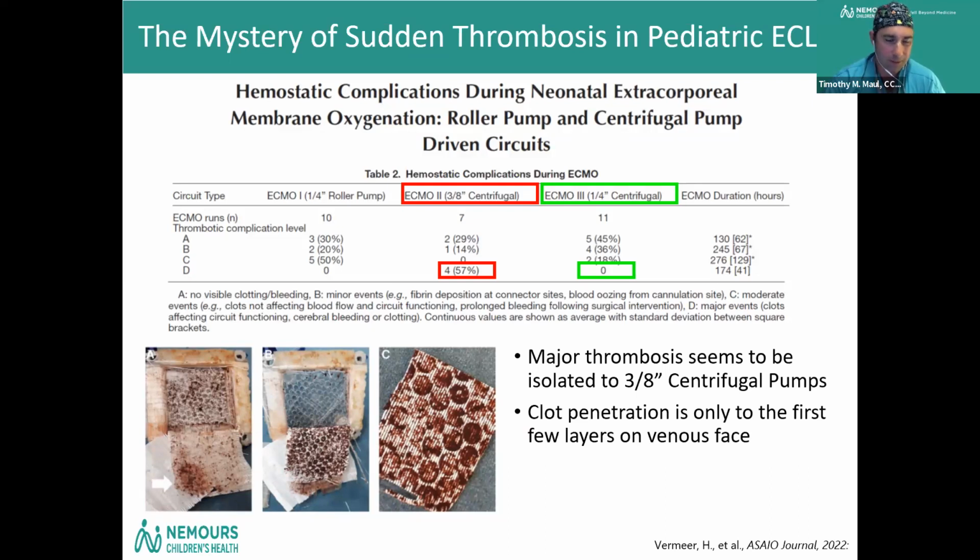And they thought this because when we go from 1/4-inch oxygenators to the 3/8 centrifugal pumps, there's a step up and step down in the connectors, you might have a bigger pump. But the reality is I don't think it's really related to the hemostatic system.